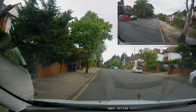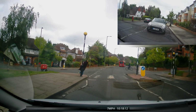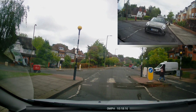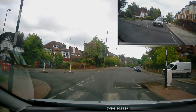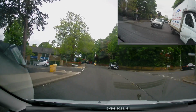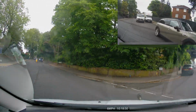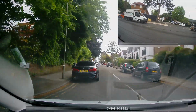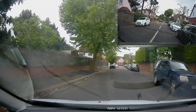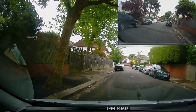Pulling over again, and you can see on the yellow line, the examiner would have told him that it's okay. Stopping for pedestrians. Then once they get to the center, they can start moving. Very good. And turning right into this side road, where it's a bit narrower, quite hilly here as well. You don't want to be going too fast on these kinds of roads.